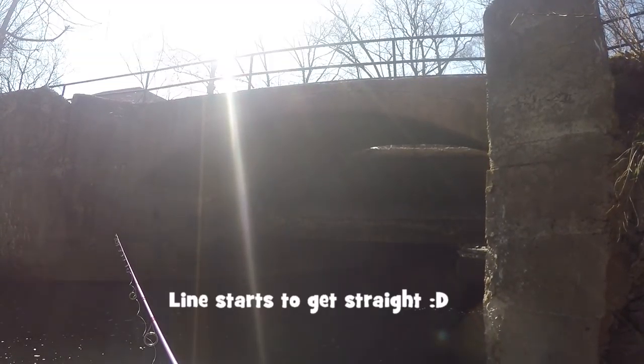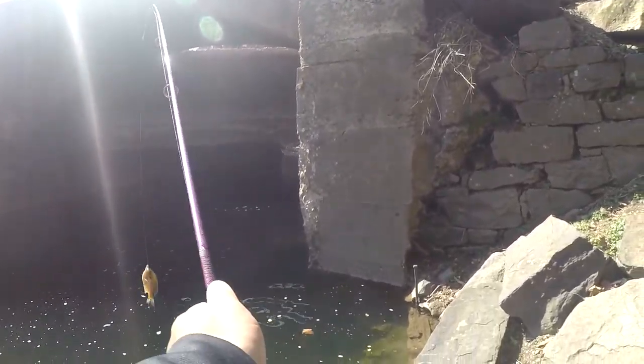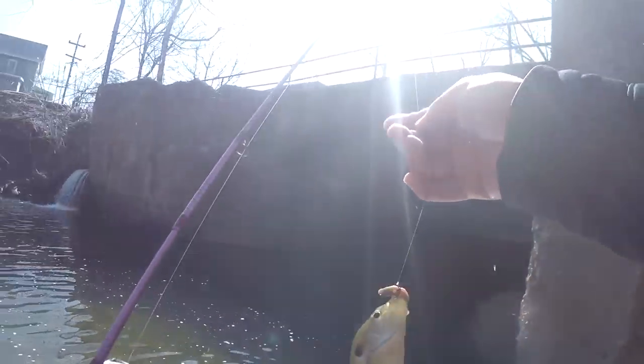Come on, get it. Oh, I think he got it. Fish on, first fish of the day. First fish of the day is a freaking bluegill, man.